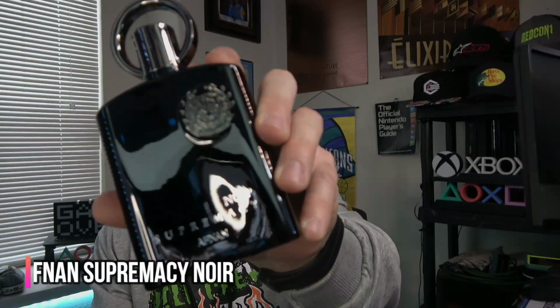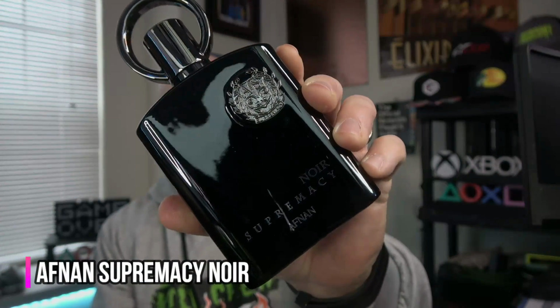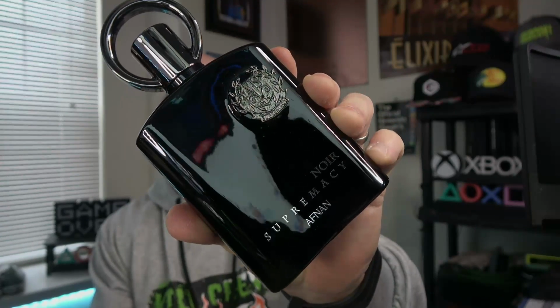If you like herbaceous, fresh greens, you like leathers and woods, you'll probably like Afnan Supremacy Noir. This one doesn't get any love, does not get talked about of all the fragrances in the Supremacy line. This is in the realm of your Bottega Veneta Pour Homme. Beautiful, beautiful. I want to say assertive, but not aggressive. It has a powerful statement, but that statement is a little bit more subdued. It definitely has a class and a serious edge to it.